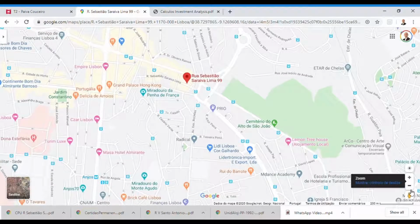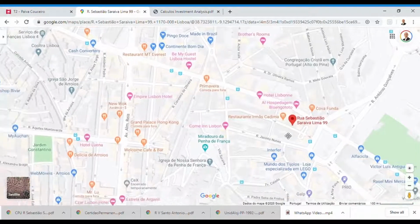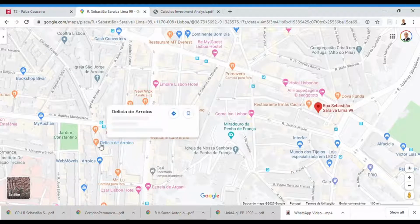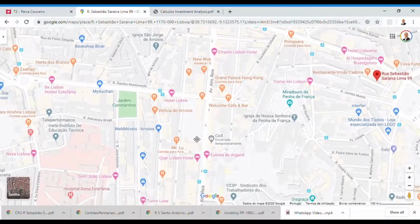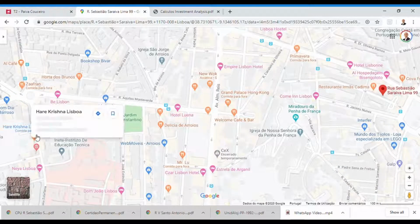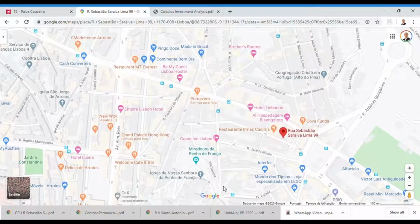What you can also see from the map is the quantity and variety of restaurants in the area. So we call it a melting pot of cultures, because there's a lot of restaurants with different types of cuisines. So Portuguese, but you can see also Asiatic food. You can see a lot of Italian, Spanish restaurants, Indian, for example, here. You can see a lot of different types of food that are brought from other countries through immigrants that are staying and living among our community.